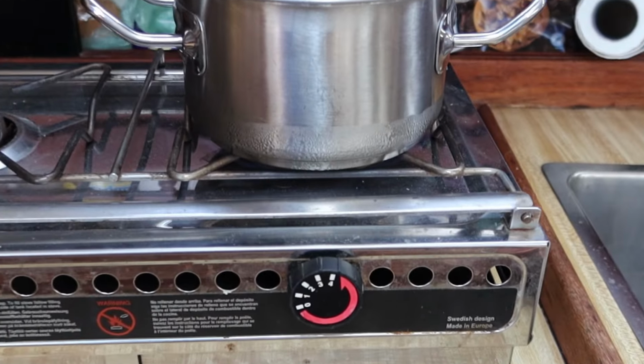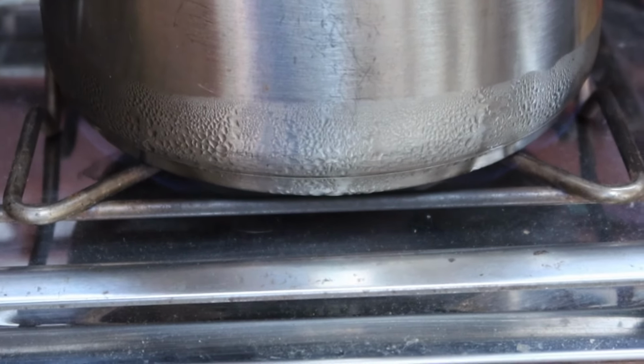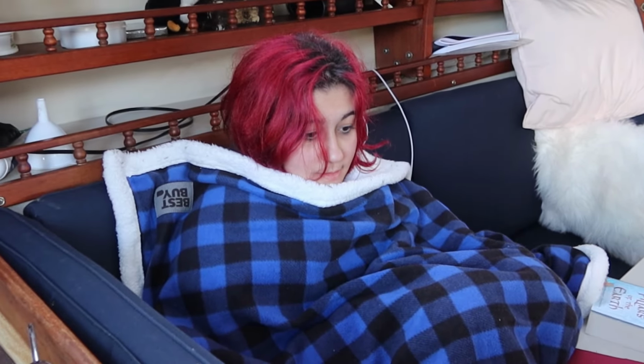There's a ton of condensation on the pot, on the outside, because the metal is super cold. We will check in every minute or so. Let's see how our water is doing. This is definitely not the fastest way to boil water.